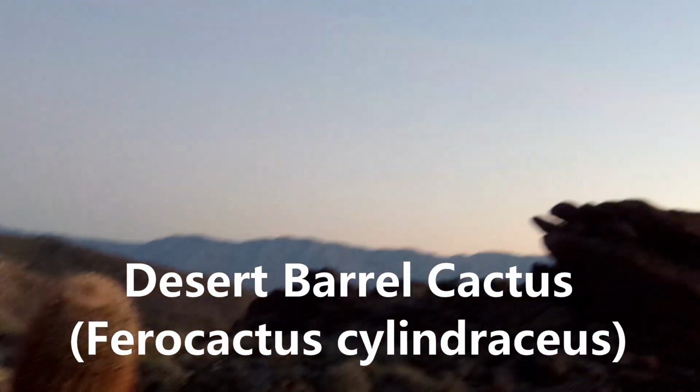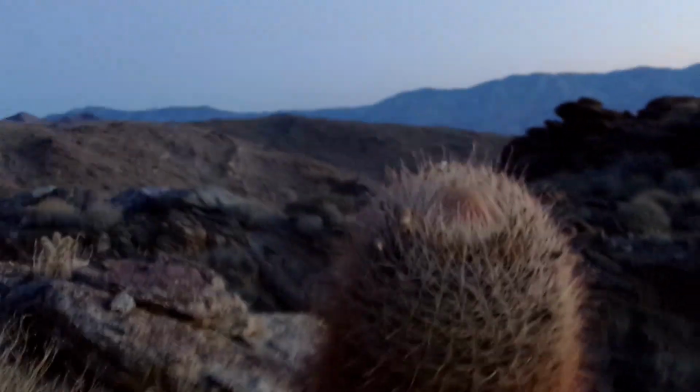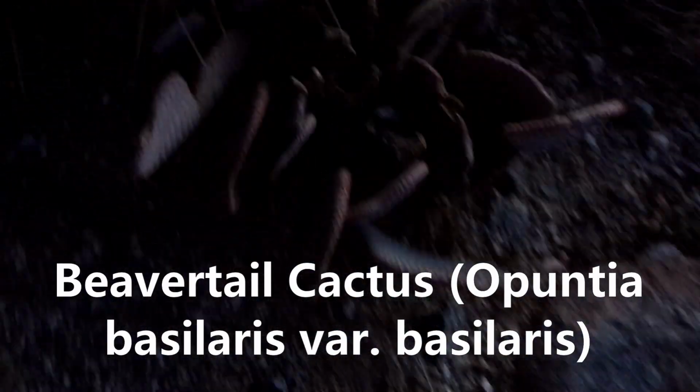Let's see. Ooh, look at that beauty. Ferocactus cylindraceus. What a beaut. That's a nice one. You can see evidence of previous blossoms. Yeah, these are previous, probably dried fruits. And of course, right underneath it is a beavertail cactus, Opuntia basilaris var. basilaris.